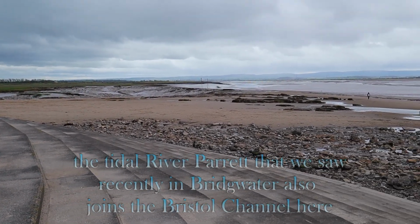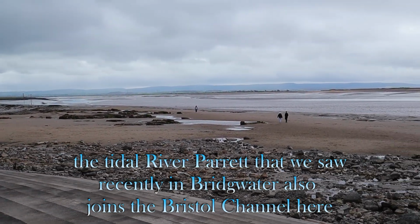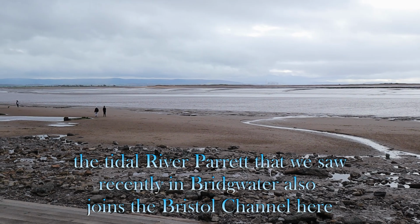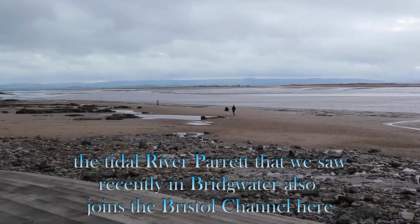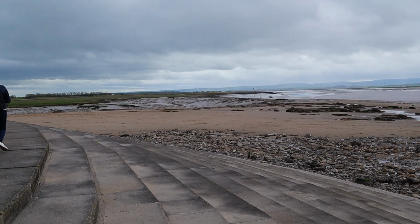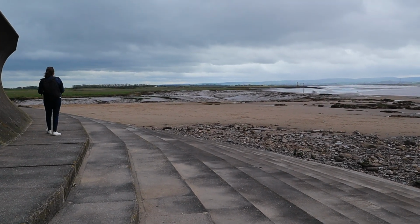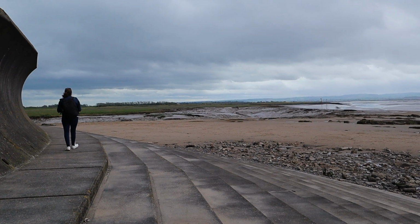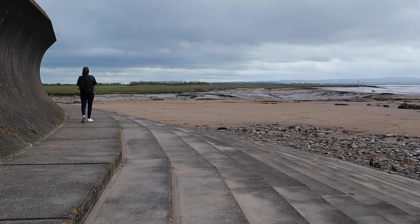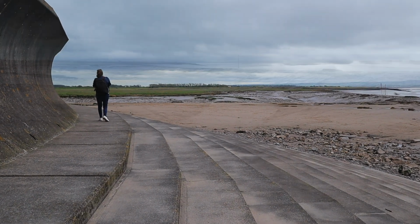So the Bristol Channel, there we go, out over there. You can actually see Hinkley Point nuclear power station under construction there on the horizon. But here it's quite an extraordinary sight because the River Brue is going through these tidal mud flats here, which are really, really quite deep and gives a very strange and almost eerie effect to the landscape.